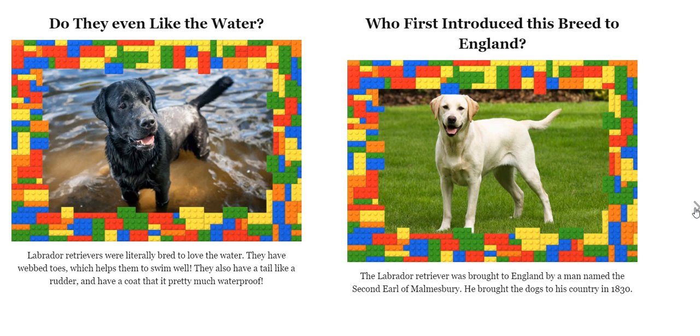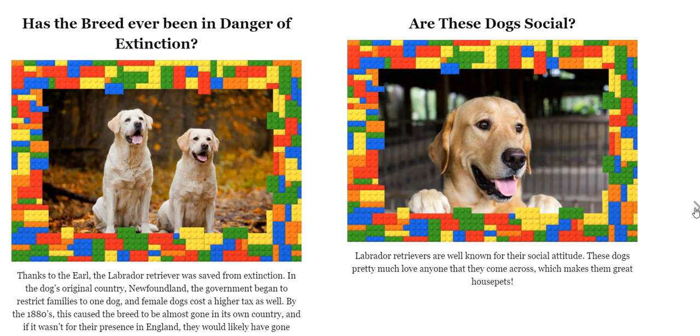The Labrador Retriever was brought to England by a man named the 2nd Earl of Malmesbury. He brought the dogs to his country in 1830. Thanks to the Earl, the Labrador Retrievers were saved from extinction. In the dog's original country, Newfoundland, the government began to restrict families to one dog, and female dogs cost a higher tax as well. By the 1880s, this caused the breed to be almost gone in its own country. And if it wasn't for their presence in England, they'd have gone extinct.